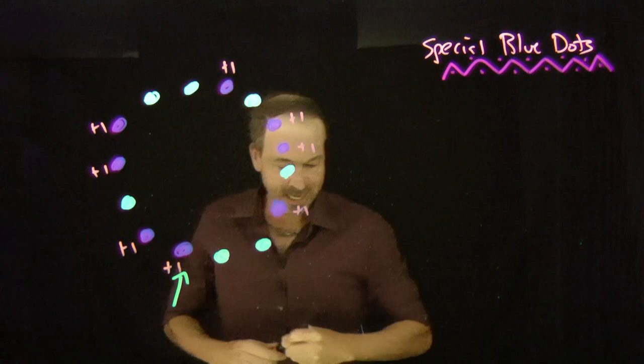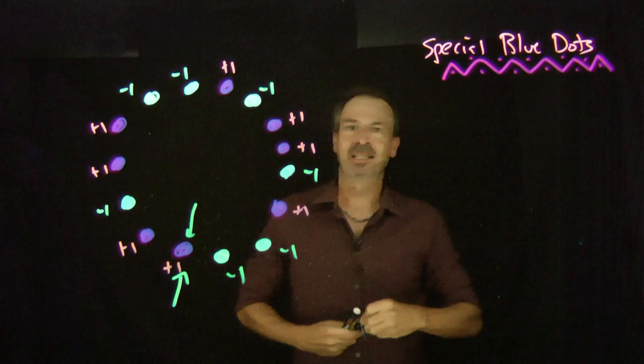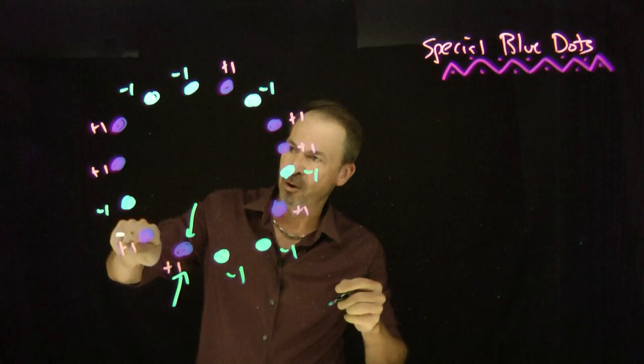And think of every green dot as negatively charged: negative 1, negative 1, negative 1, negative 1, negative 1, negative 1, negative 1. Now, what is special about that location there in this diagram of charged particles? Well, if I move clockwise, let me march around the diagram looking at strings of charged particles. For example, I could go, say, the first 4 long.